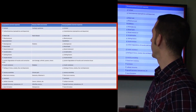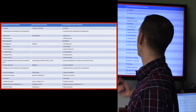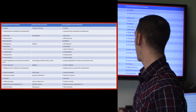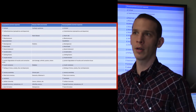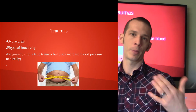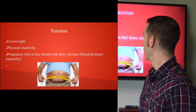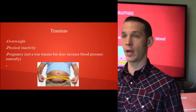Okay. But if you get the body shifted into what's called a parasympathetic or rest and digest state, what'll happen is it'll decrease the blood pressure. So we're going to utilize that, or take that to our advantage, when we're talking about how to correct high blood pressure naturally. Now, traumas. Okay, so this is that first type of stress.